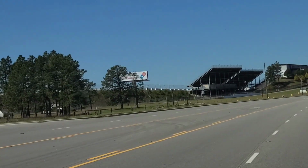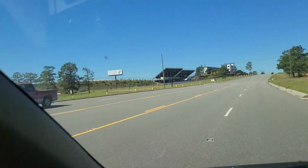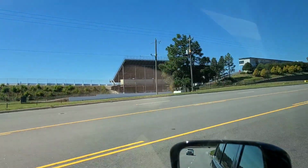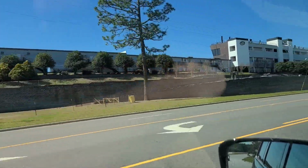It's not an active track anymore, but they filmed some of Talladega Nights, The Ballad of Ricky Bobby there. Dale Earnhardt drove on that track. Richard Petty drove on that track. Many people.